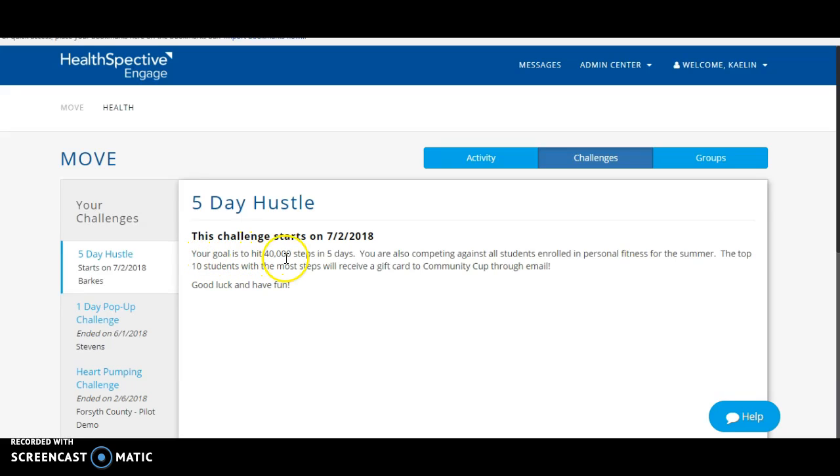Your goal is to hit 40,000 steps in 5 days. So that's their first initial goal. And then you're also competing against all students enrolled in personal fitness for the summer. So against all the classes, everyone's classes will be in one group together. The top 10 students with the most steps will receive a gift card to Community Cup through email. So we're just going to be looking at the top 10.